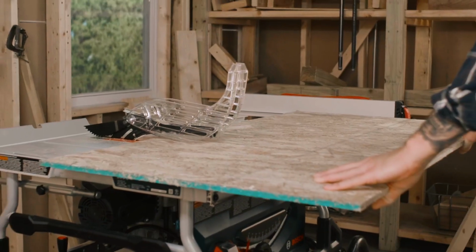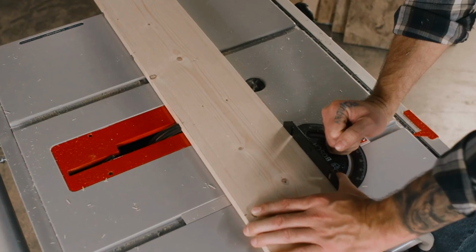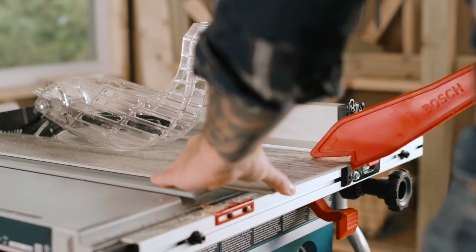With its powerful motor, safety features, and user-friendly design, the BOSCH GTS 1510 is a top choice for anyone looking for a durable, portable, and efficient table saw. If you're serious about your work, this one's worth the investment.